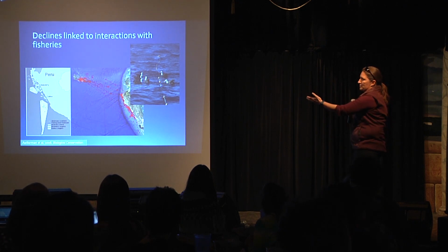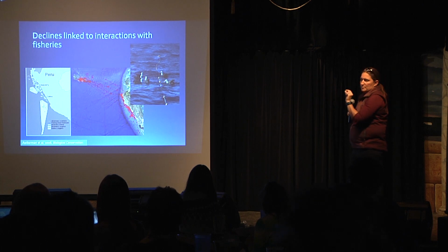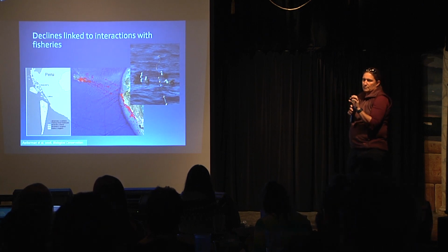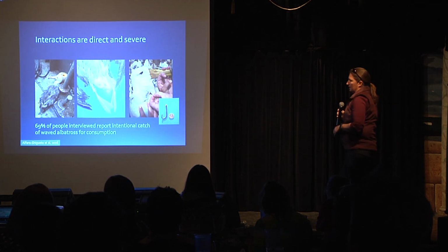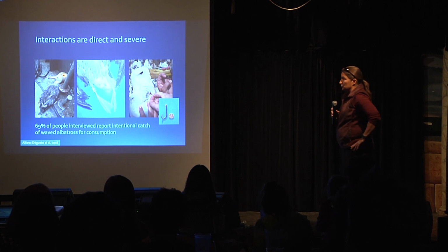On the far left panel, you see these gray blobs and white dots. The gray blobs are fishers. The white dots are albatrosses. So albatrosses and fishing go together. And we see that interactions are direct and severe.